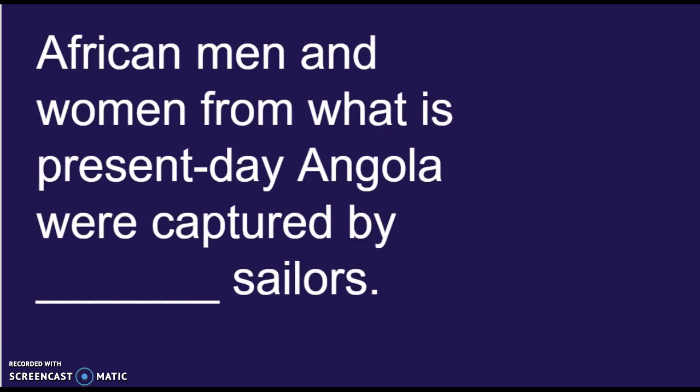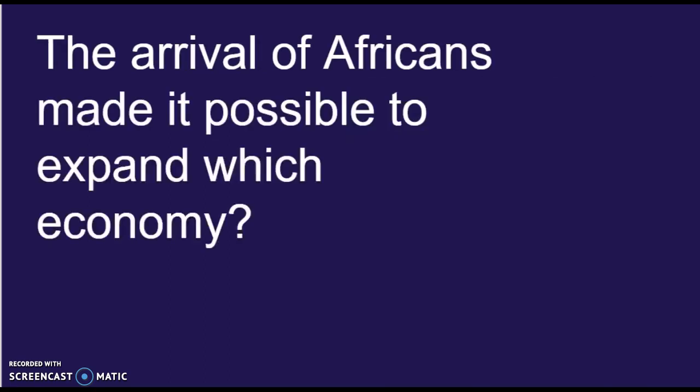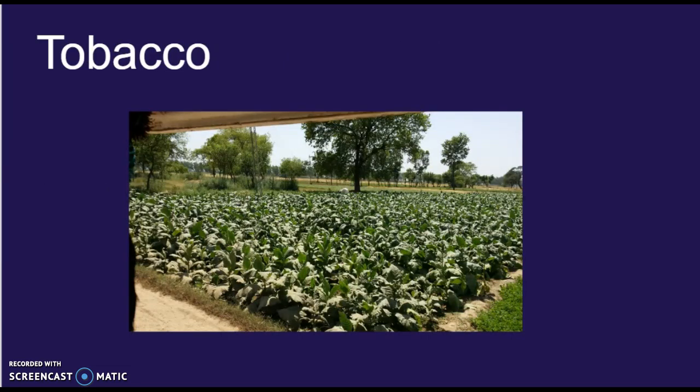African men and women from what is present-day Angola were captured by what type of sailors? The answer is Portuguese. They were Portuguese sailors from Portugal. The arrival of Africans made it possible to expand which economy? That would be tobacco. It was because they needed more workers to grow the tobacco crop to make more money that the Africans were brought here and sold into slavery.